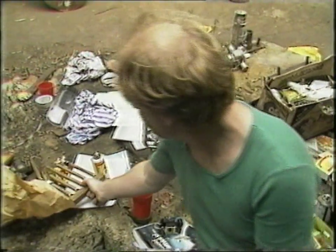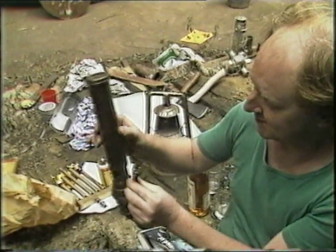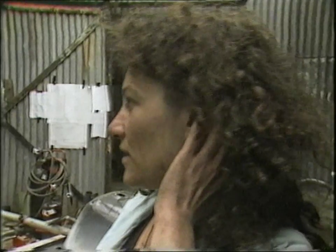Lovely steam whistles. This is our piece de resistance. It's an enormous singing away. 50 psi.